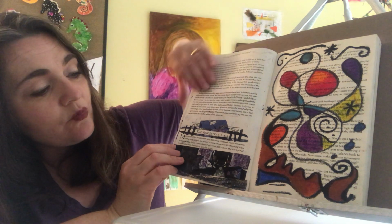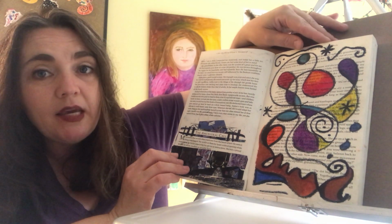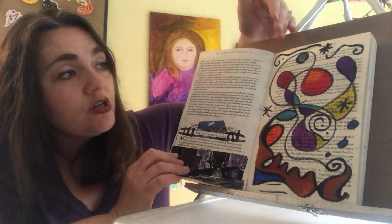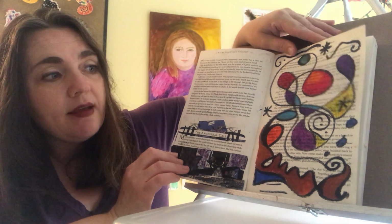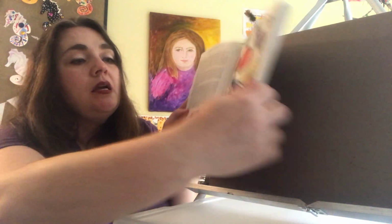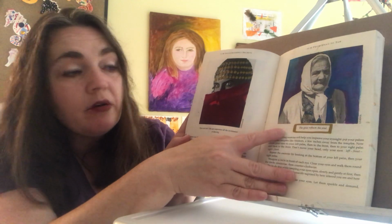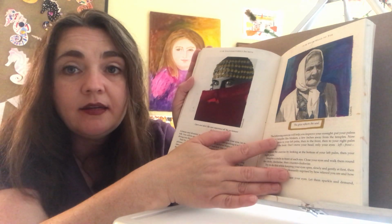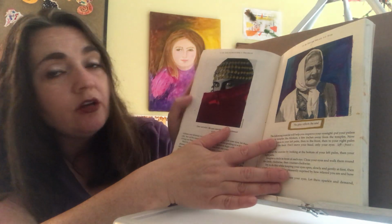Then I just wanted to transform some of the pages, and I had a lot of fun with this because at the time I was really into Miro, Joan Miro, and I still am. But then I wanted to also keep the integrity of the pages. So as I did with these two women, the one that looked like my great-grandmother Florence and this woman here, I only added color to the image. So I had a great deal of fun with that.